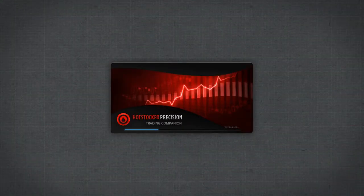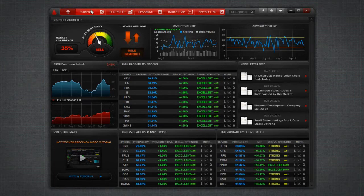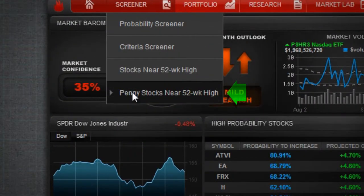How do I use your software to find the stocks making those signals today? Easy. Just open the application and click this button. If you want the penny stocks that are making the signal, click right here.